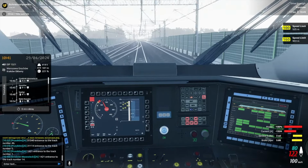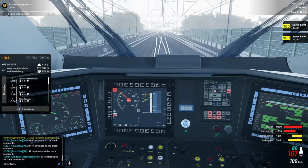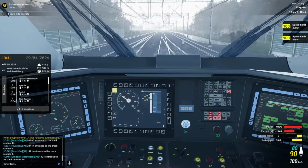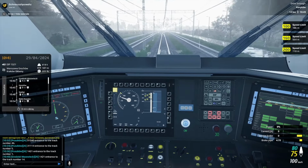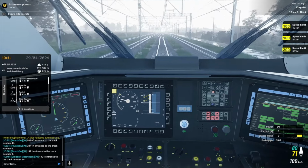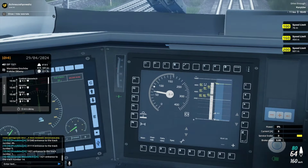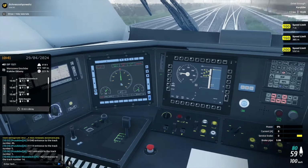So I tried to control it with the cruise control because it will slow you down. So I'm going to go ahead and grab some air. And now we're going to release it. And it should start charging back up. There we go. Brake pipe's going back up to 5, over 5. And as you can see there, we're stuck at 100. And then it kind of goes back up here in just a moment, as you can see.